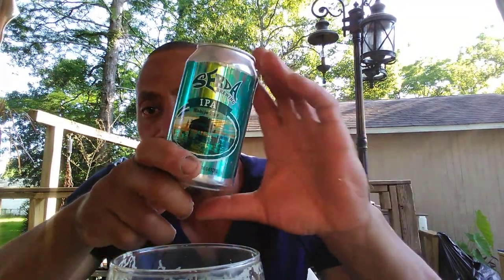You know, I'm not going to go overly say, oh, this is horrible. No, this is quite good. This is a good IPA. And of course, it's similarly Mobile Bay. You know, if you live in the Mobile area like I do, you know.